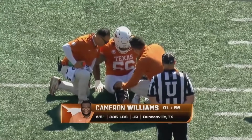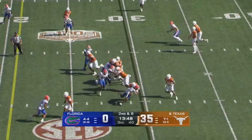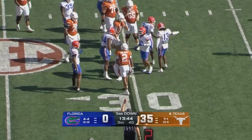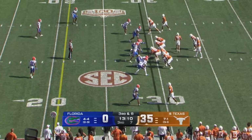Quinn Ewers in this Texas offense back in prime position as Wisner gets the carry. And when they're playing this way on offense and on defense, complementary football, they're going to be tough to stop.